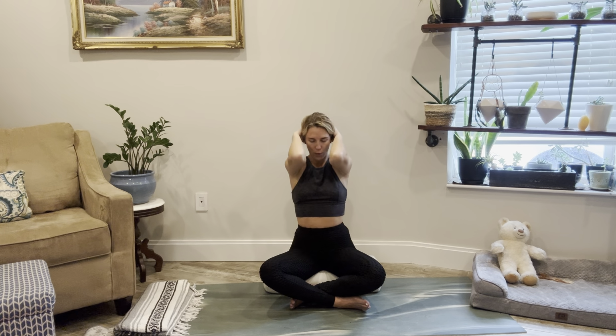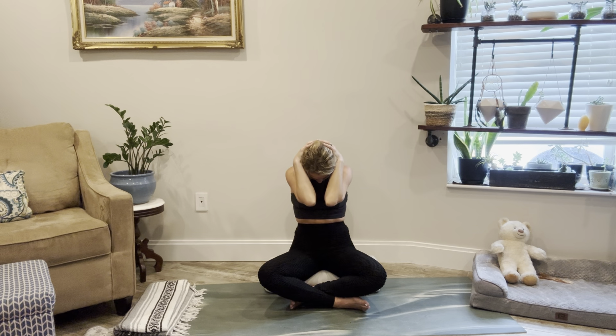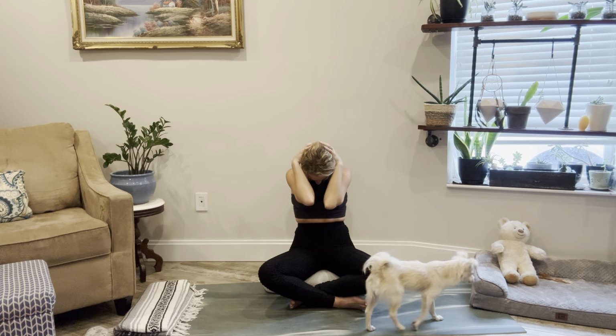If this is not accessible today, you can always just kind of hold on to the neck area here, whatever feels best for you. Breathe in here, let your head rest into the hands. And then slowly bring the elbows forward as you hug the low belly in, round through the spine. And then inhale, you're gonna open up like wings, stretch open, beautiful. And then exhale, slowly coming in.